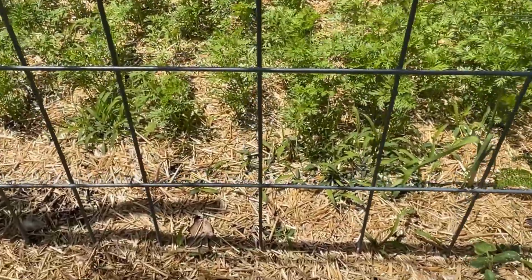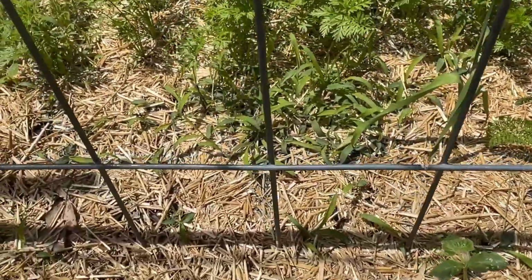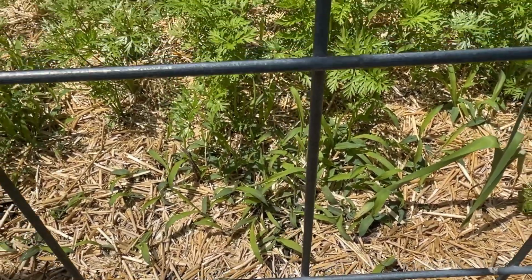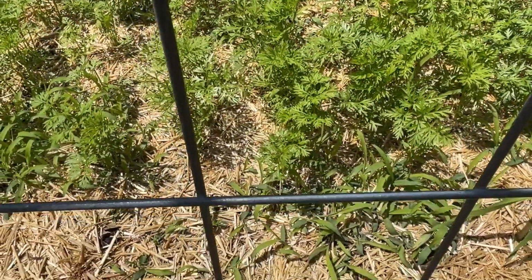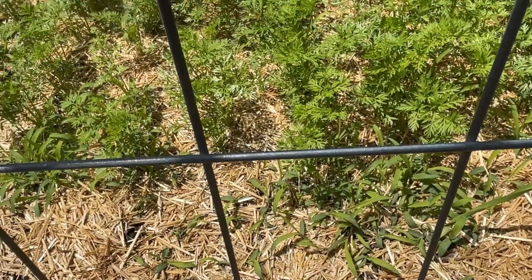Other areas of concern. I have some carrots growing along there, but I also have some grass growing through, intermixed with my carrots. I should do something about that. I'm probably not.